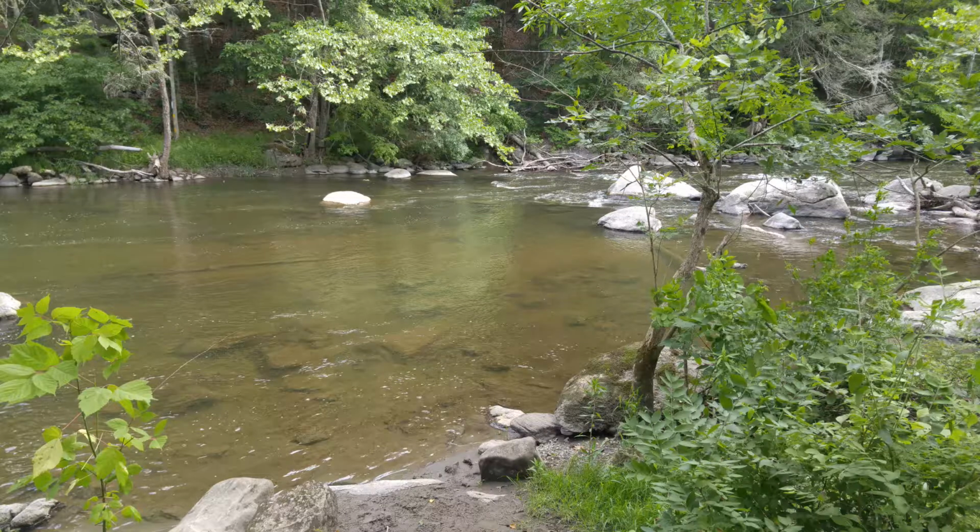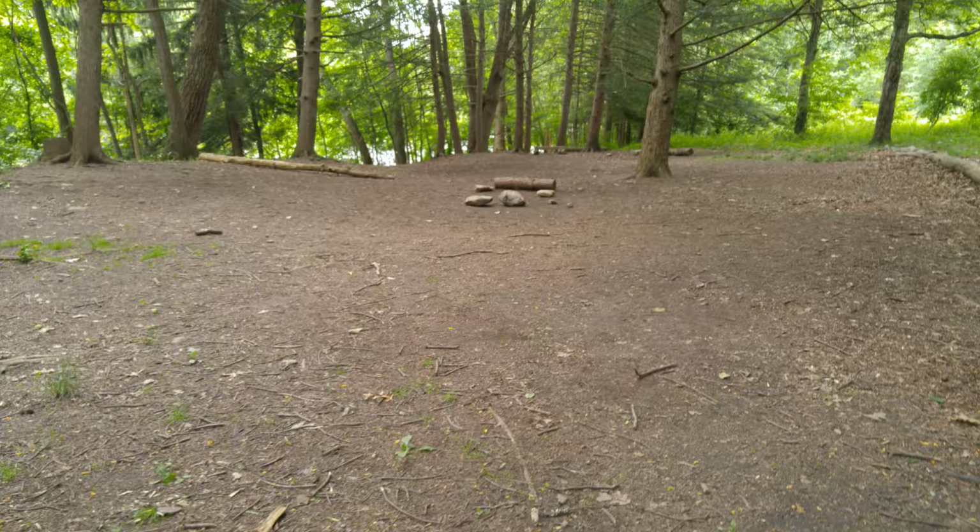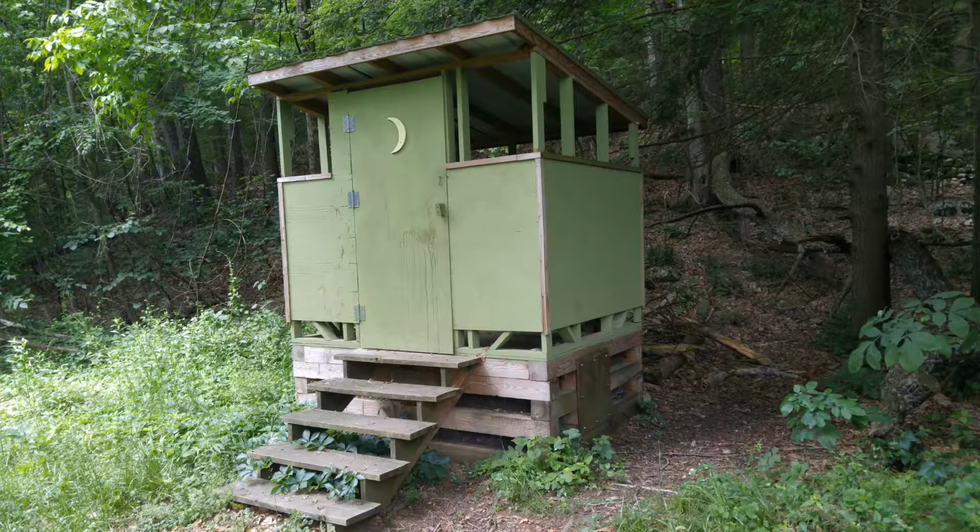It's a great river to swim in. It's highly recommended you don't drink out of it unless you filter the water first. And here we're approaching the 10 Mile River shelter. There's a well down there, and there's campsites to the left. I took a picture of what appears to be a campsite, but I'm not sure if that was it. That was only maybe about 100 yards to the left. If that's it, it's just beautiful. It's right near the river. Hopefully not many mosquitoes except for the wet season. There's a privy which I was really glad to see because I had to use it.